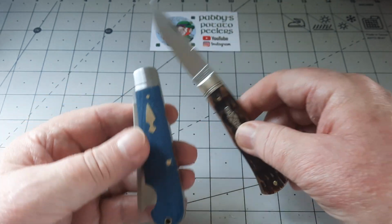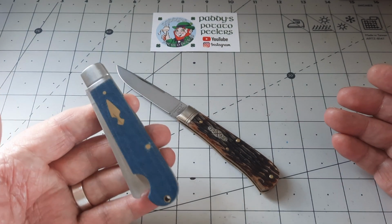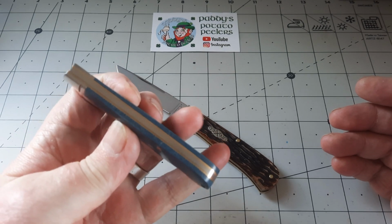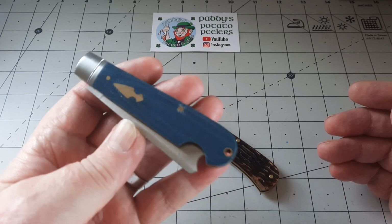But that one-hand opener, again, is it a novelty? Yeah, it probably is now. There's not many of us who only have one hand working. But it's a super example of you don't have to spend money to get a beautifully fit and finished knife. I think it was about 38, 39 pound over here. It was the cheapest one of the lot.